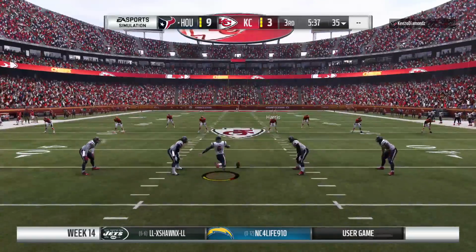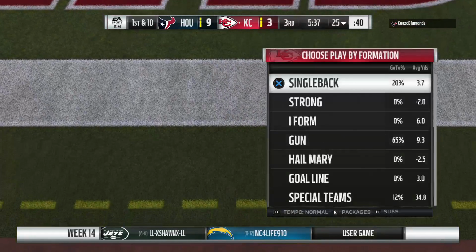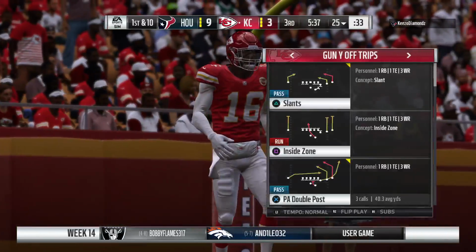And he lives up to the adage that every offensive coach has ever said to us. We want to end every possession with a kick, right? For them, it's either extra point, field goal, or at worst, a punt. In this case, it's been 3s. And now here comes Kansas City.